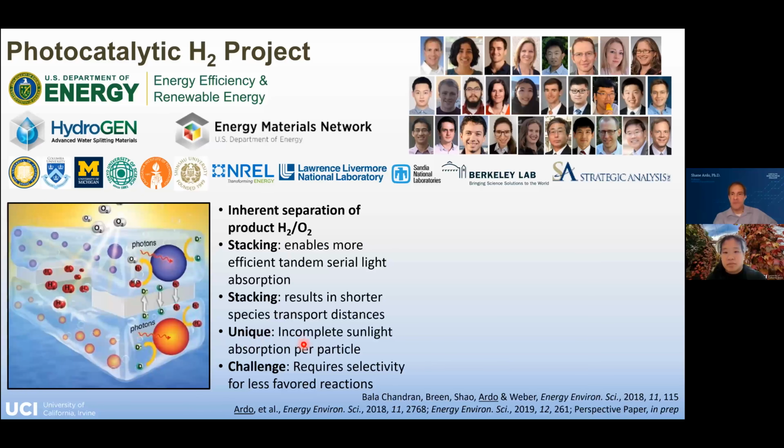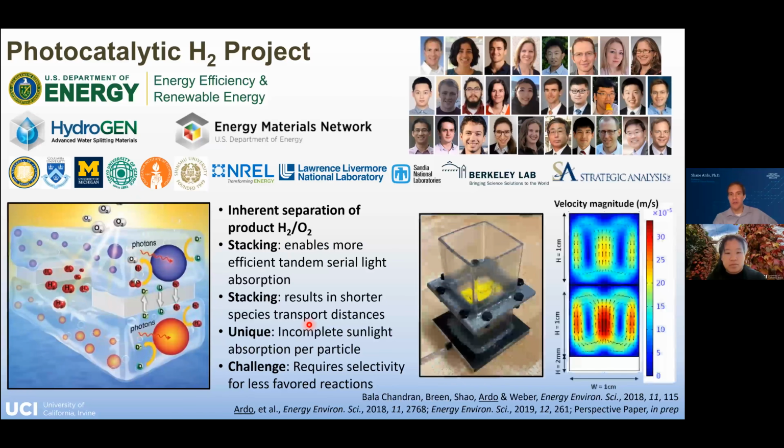More recently, what we've been interested in is whether there are ways to use the heat from the sun to induce mixing in this type of reactor. So just to give a little picture here, we do have bench scale prototypes of these stacked reactor type designs. We're doing advanced finite element simulation modeling to understand how convection and mixing occurs in this system through our collaboration with Rohini Balachandran at the University of Michigan. She's in the mechanical engineering department.